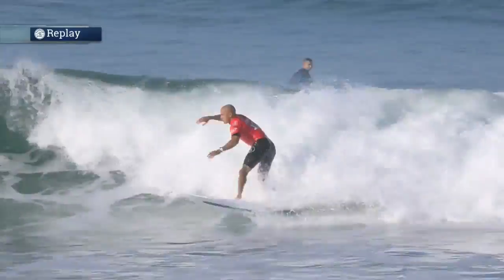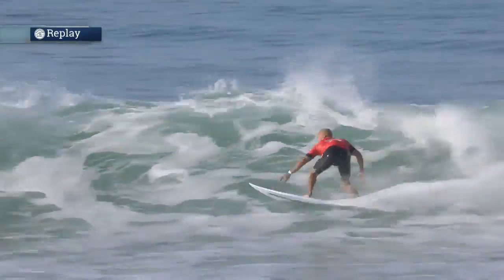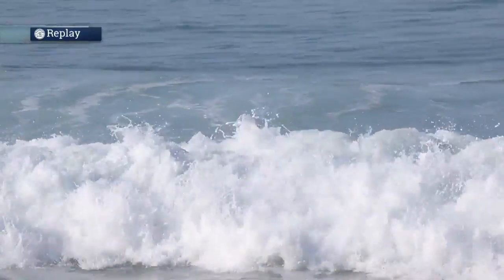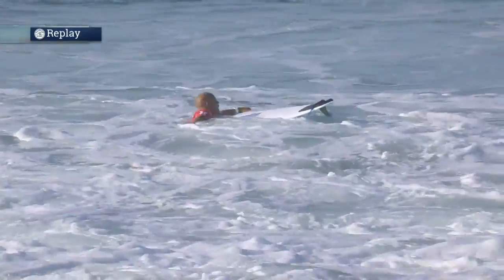Whoa. As you mentioned, gecko toes right there, just clinging to that board, which was pretty cool because it looked like he was going to fall off yet again, and he hung on to that maneuver. But again, a sloppy finish for Kelly, so a meager backup score. He's still got a lot of work left.